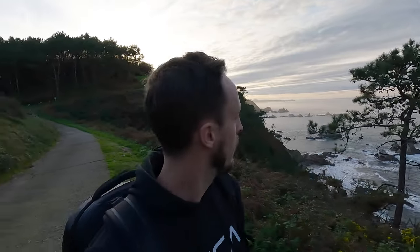We just got to this beach for sunset. It's called Playa Silencio. And it's about 45 minutes until sunset. And man, this view over here is insane. It's another one of those stunning rocky coastlines here in North Spain. So I can't wait to get my camera out, explore, get my drone out, fly it around here, and get some really cool shots. So I'm gonna go do that right now.